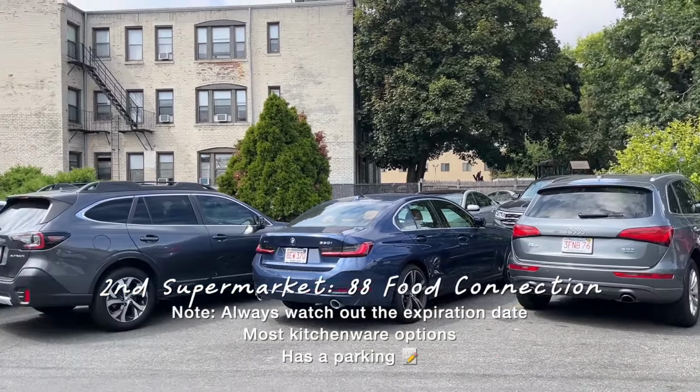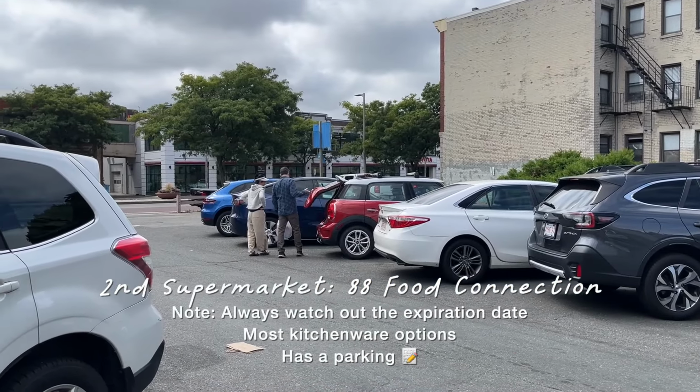They have a Maruichi parking lot, which is very good.